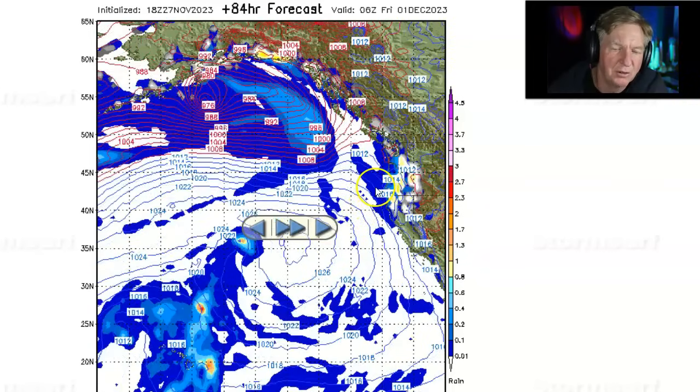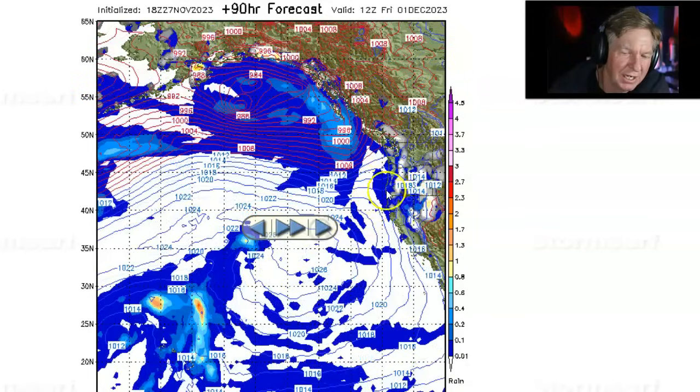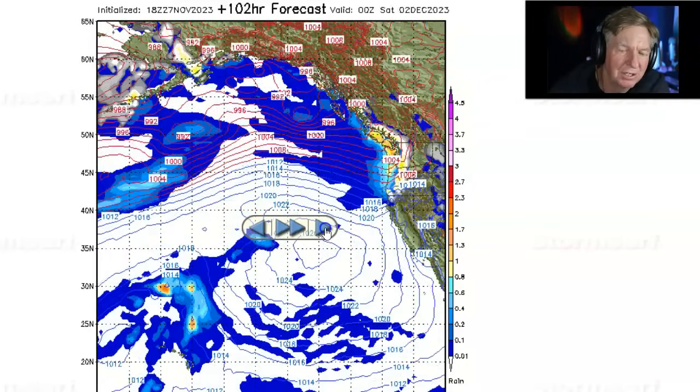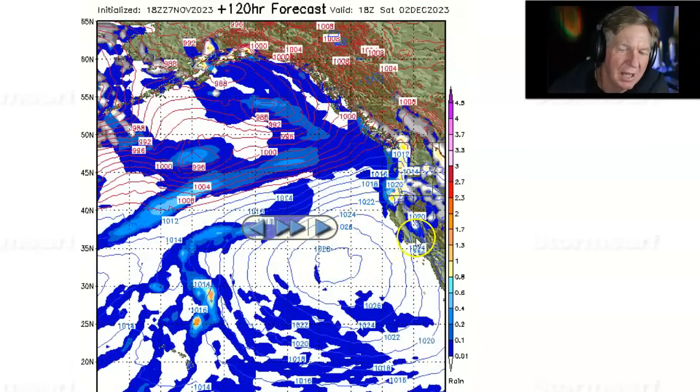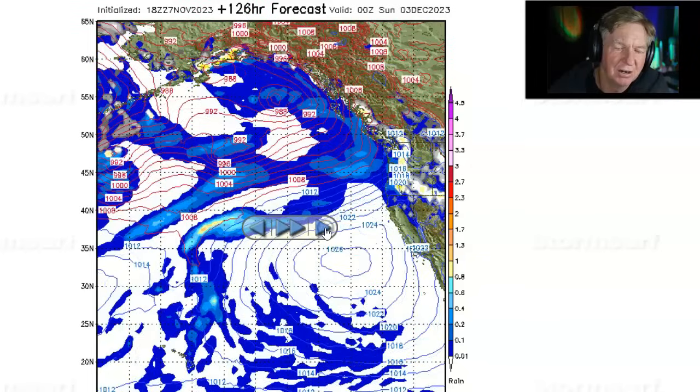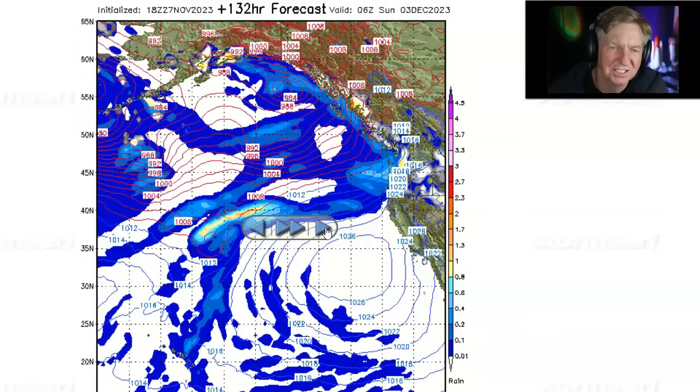Another little pulse of rain for Northern California as we get into Thursday night and Friday, and a little dash of snow for the mountains there. Probably not a whole lot. Another little pulse of rain trying to come into Cape Mendocino as we get into Saturday. Backdoor front and some snow for the mountains. The Sierra, Tahoe, maybe down into Yosemite, and maybe Mammoth getting a dusting.